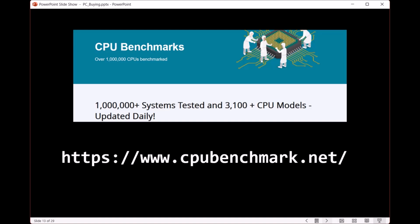So here's your first website, and that's cpubenchmark.net. This website makes specs on not only CPUs, but they also do graphics chips, you name it. They document just about everything on the market today. As it says here, they test over 1 million systems, 3,100 different CPU models, and it's updated daily.